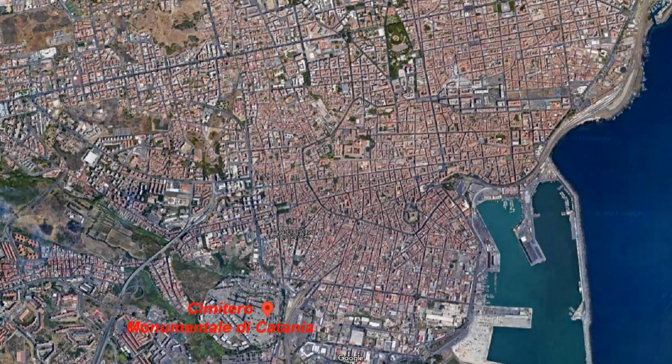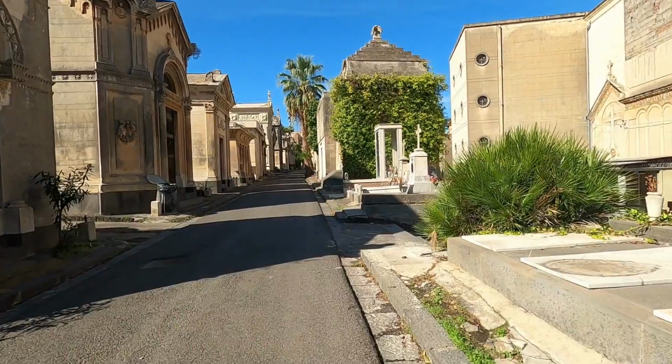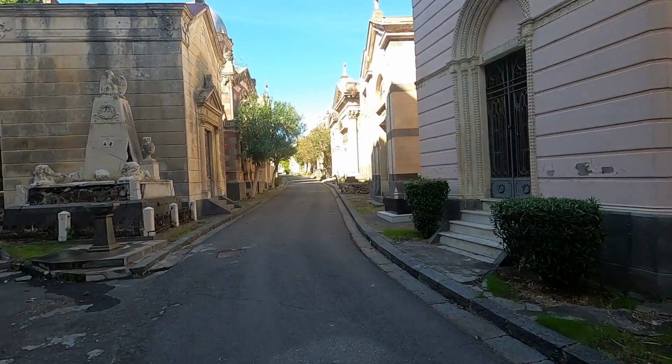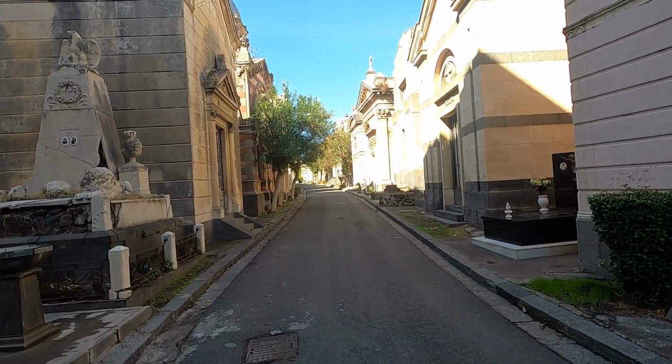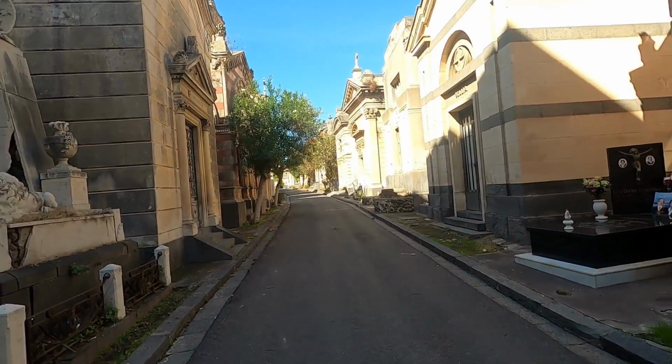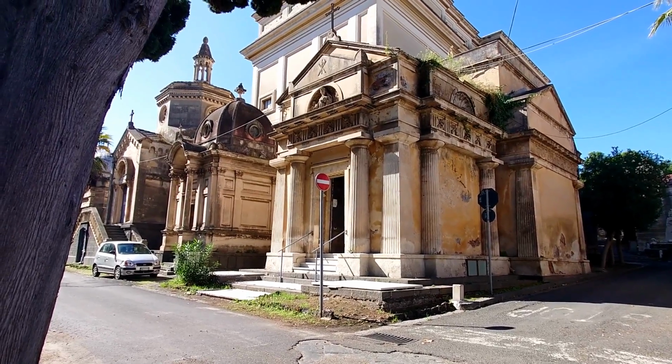We came across the monumental cemetery of Catania next and ventured inside. This cemetery contains rows of ornate vaults, each one dedicated to an entire family as opposed to people being buried in individual graves. It really was an impressive sight.